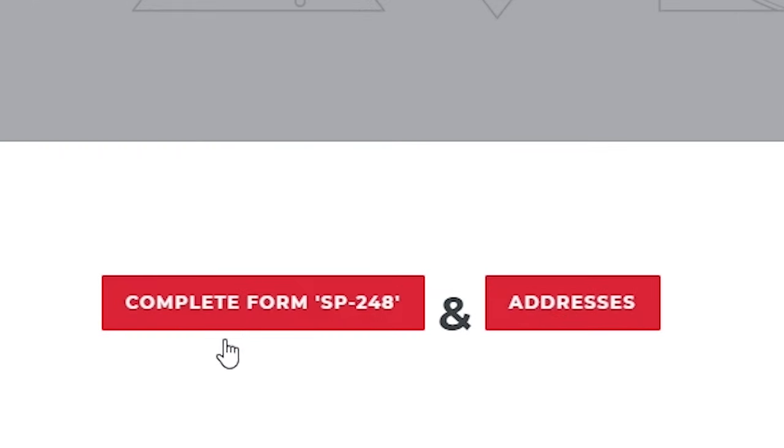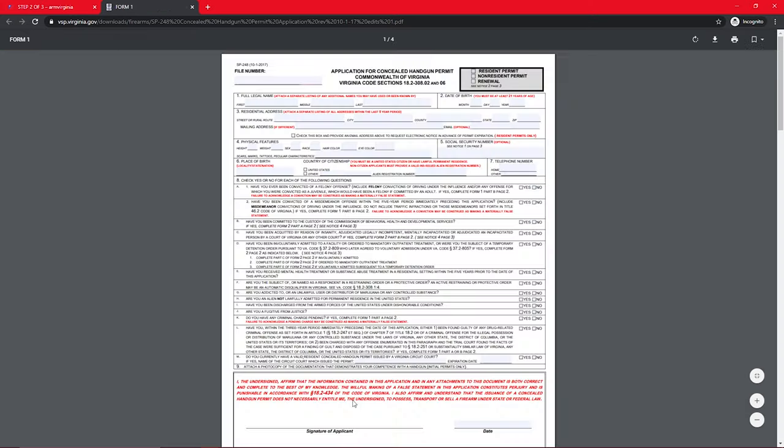The second step to getting your non-resident Virginia concealed carry permit is to fill out form SP248. If you look on this page right below the video, you should see a button that says Complete Form SP248. If you're on a computer, which is the ideal way to do this, you can click on that, and it's gonna open in a new tab where we can fill in the information. If you're watching this on a phone, it's gonna try to download it, which is a little bit more confusing, so I do recommend doing this on a computer.